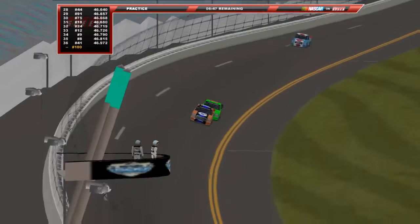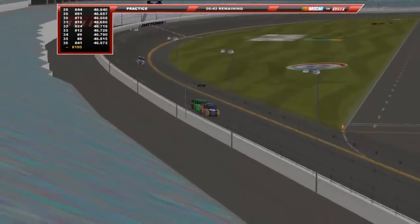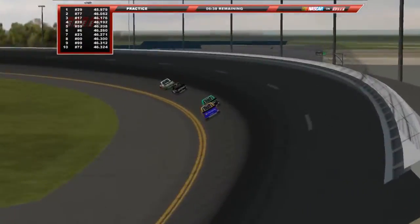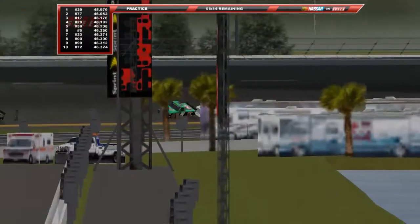Jacob Edson is all over the back of that 78 car of Samit Oskin. These guys are fighting hard. 6 minutes left in practice. Everyone's still trying to feel out their trucks. There is Derek Hamill in that 71. Of course, we mentioned earlier with Nathan Stapleton.